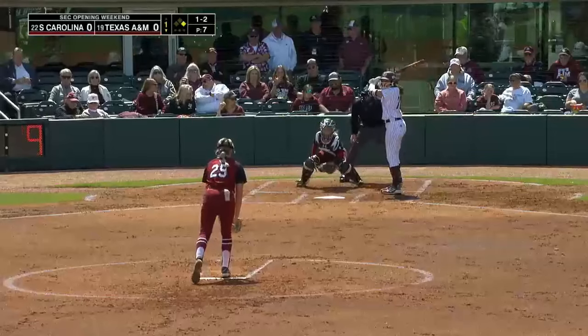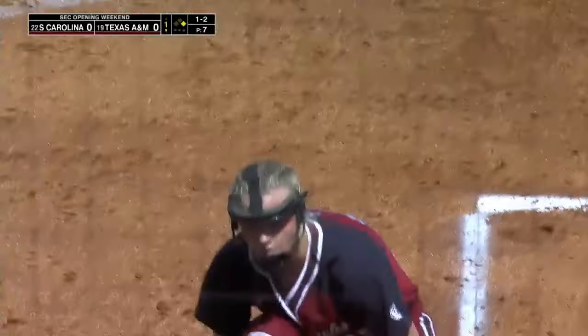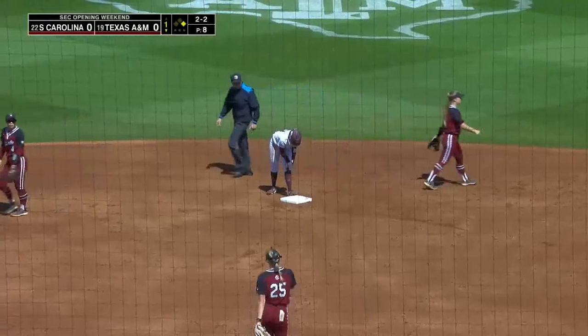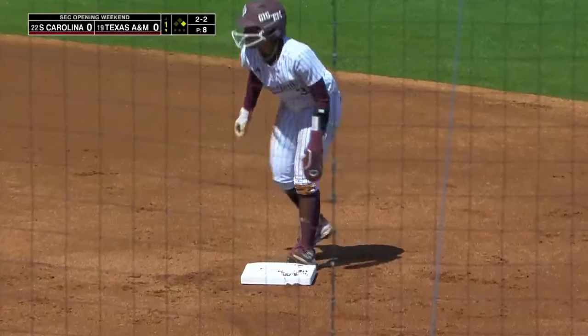You can tell that she's definitely feeling her swing as of late. She has been really confident in the box. You can even tell on her takes how confident she is, as Coco Woolley slides in safely into second base after that ball got away from Julia Desiderio back behind the plate.